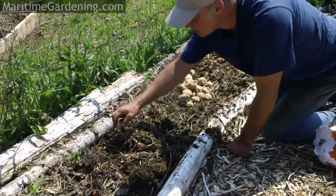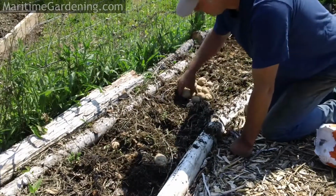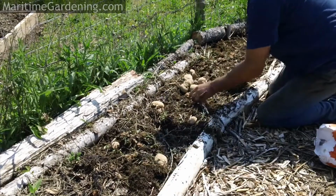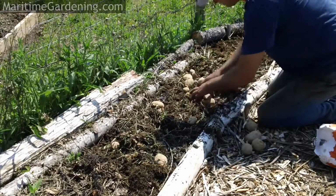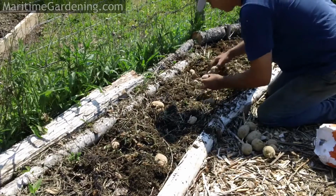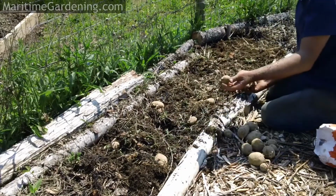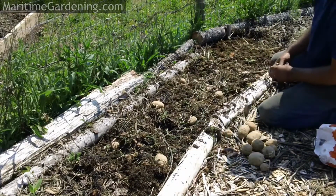Now I got my potatoes here, so I'll position them where I want them. I'm going to plant each one about a foot apart. You notice I'm not cutting my potatoes, because in general I think you just get better potato plants if you don't cut your potatoes. Here's one that was cut by the seed company that produced them.